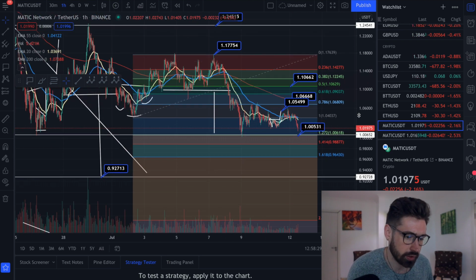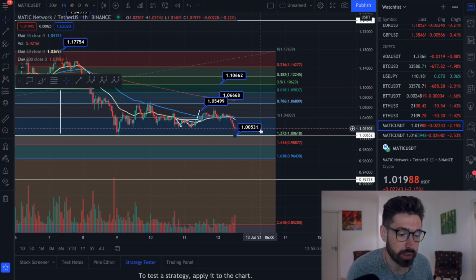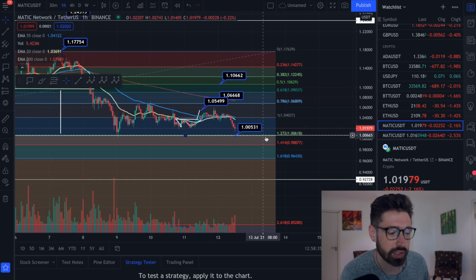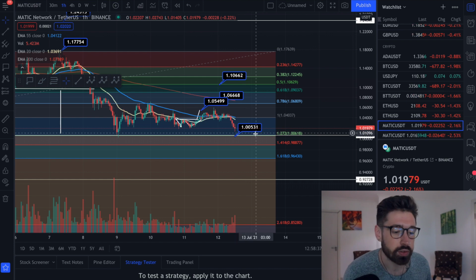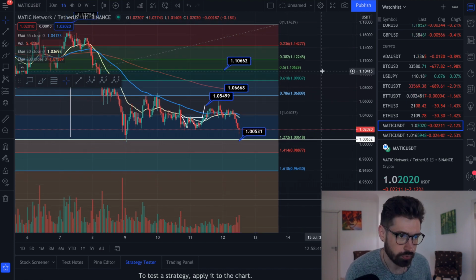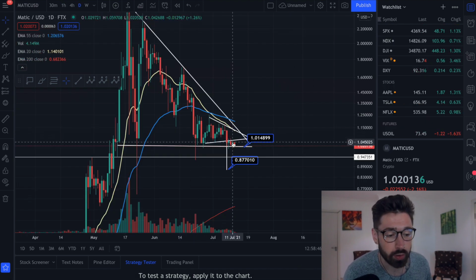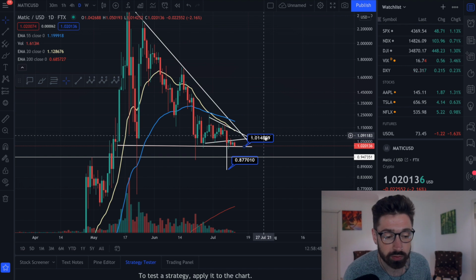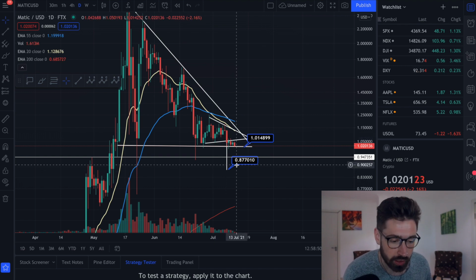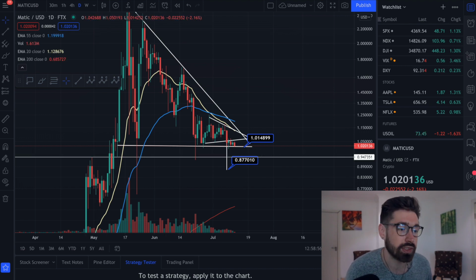We are back underneath the EMAs, and as you can see here, we don't have a lot of support until we hit that $1 range. I mean, we're already sitting at $1.01, so I do think we'll come back down to test that as support here. And if we look here at our symmetrical triangle, we have fallen out of it and we're still holding that $1 level of support. If we lose it, we come down to 87 cents, which is the technical target. We also have the previous swing high, which is about 95 cents here for Matic.